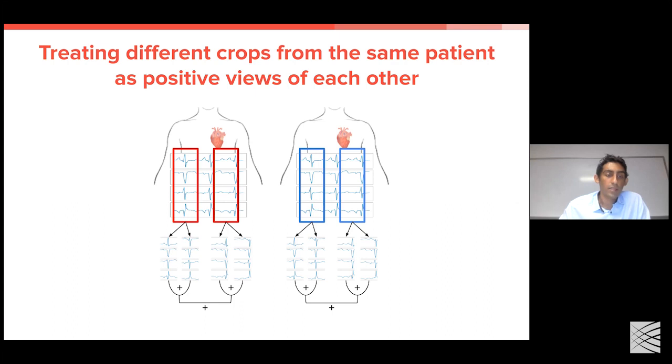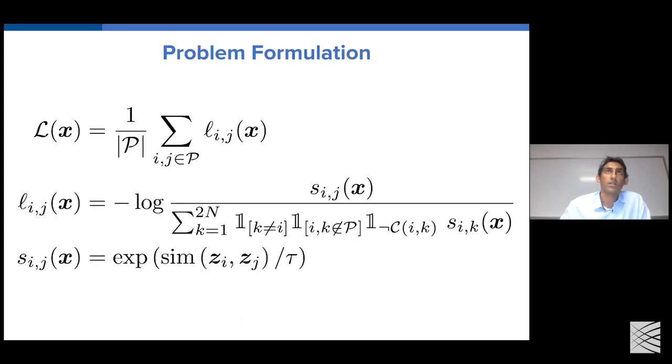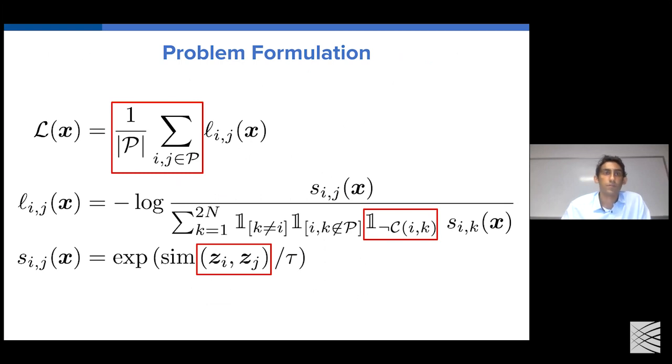Finally, I want to formalize a lot of what I've talked about today by showing the full objective function. There's a lot of math here, but there are three main things I want to focus on. All three of these codify our main contributions and changes over traditional SimCLR. The first deals with the set of all positive view pairs P. What do I mean by this?